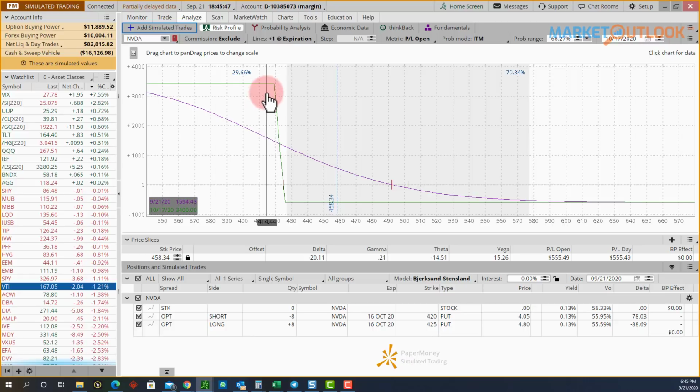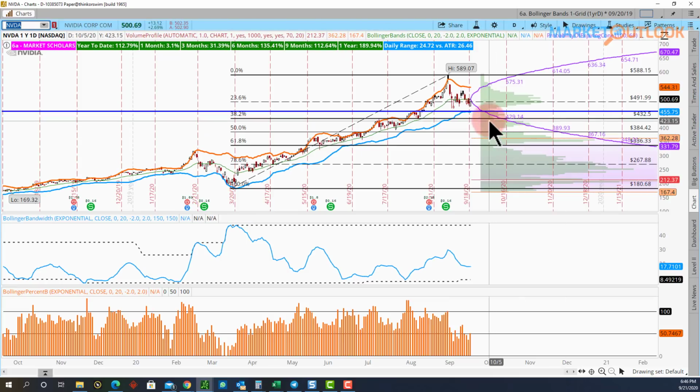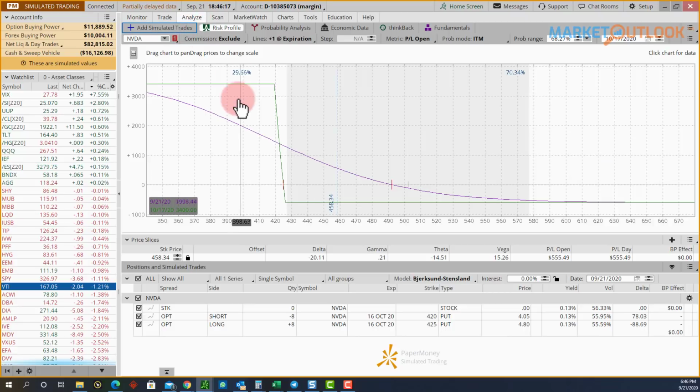Because if this does break down and we do, by October expiration, have a lot more weakness on the NASDAQ than anywhere else, and we drop down to 420, which on NVIDIA is right here in this area. You can see by October expiration, 429 is one standard deviation. So just a little bit below that to this volume node. If that's where we fall down to, then for roughly $300 of risk, I have the potential of about $3,400 of reward. So a 10-to-1 reward to risk ratio on a hedge, low probability, but still, just in case, right?